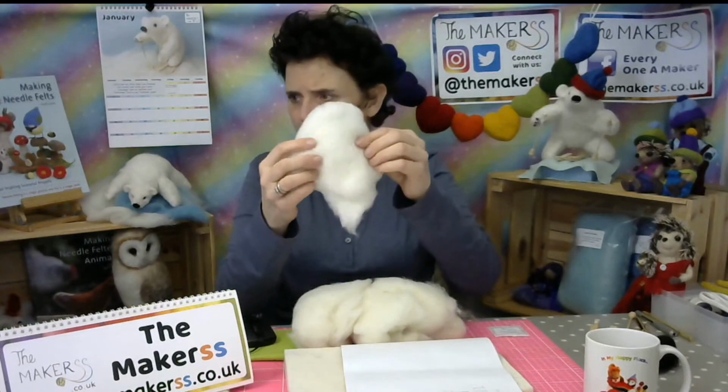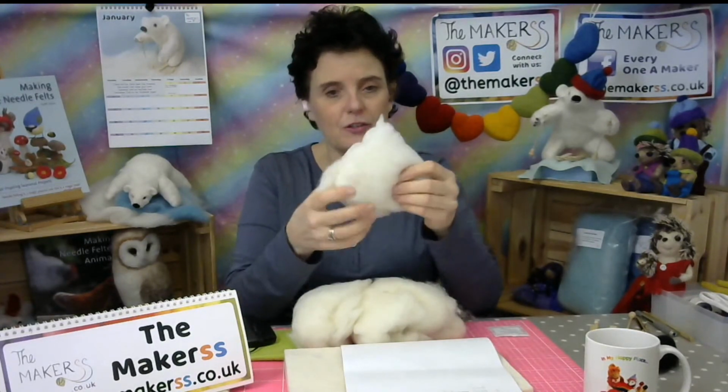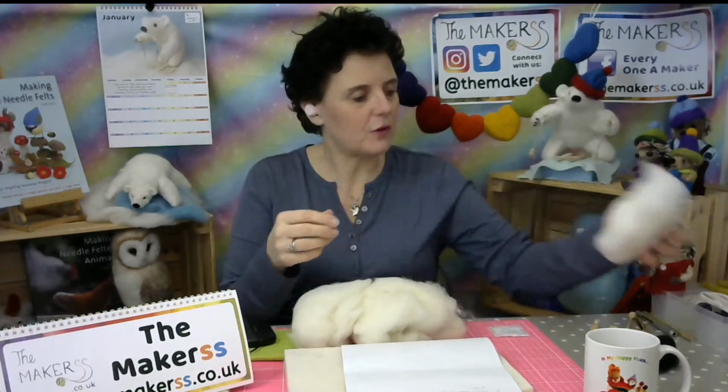And this lovely soft wool, we're going to put that to one side because that's for covering the polar bear later on with this really nice fluffy snow-like finish.